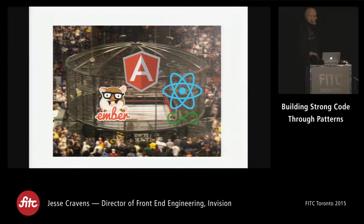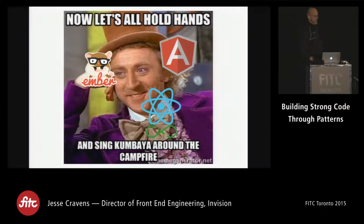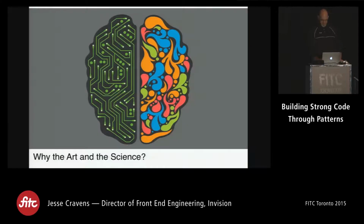So as I go through this, I'd like for you guys to look at it the way I do. It's not really about a cage match between the three. It's really more about, if you get into the details, these frameworks and the teams are starting to learn from each other and adopt the good parts of each other's frameworks, as we've seen in the past with other web frameworks. So why have I divided this into the art and science?